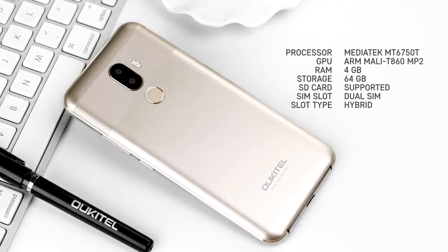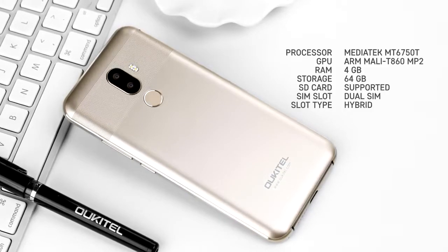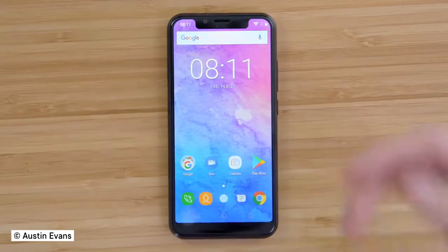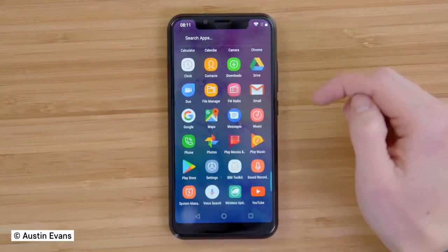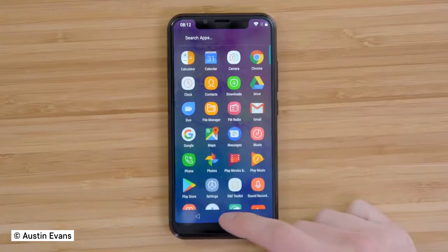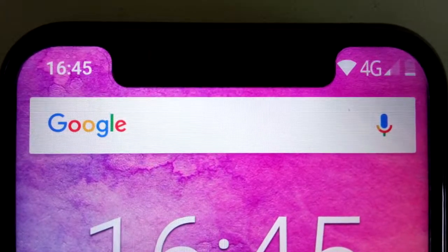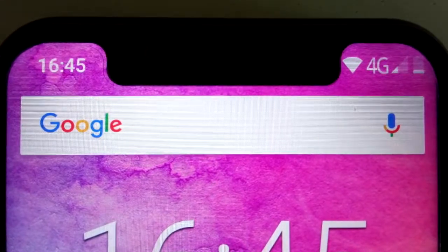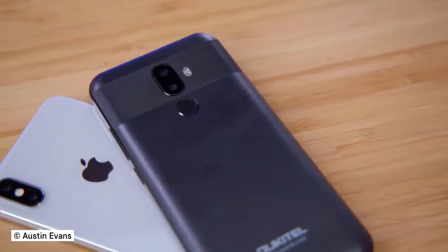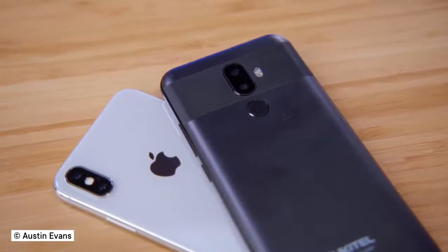The SIM slot, however, is hybrid, which means you can either use the second SIM or SD card. On the software side, it is running Android Nougat 7.0. It has 5.85 inches IPS panel with a resolution of 720 by 1512 pixels, which is not so good if you look at the release date of this phone, because it is released in 2018 and that resolution is pretty outdated. You won't have to worry about the battery life because this phone packs 4000 mAh battery, which is non-removable.